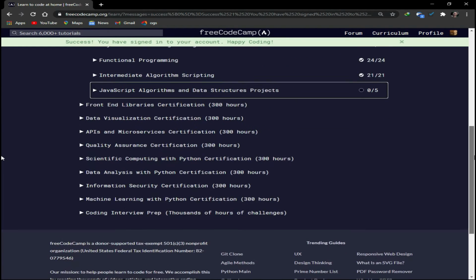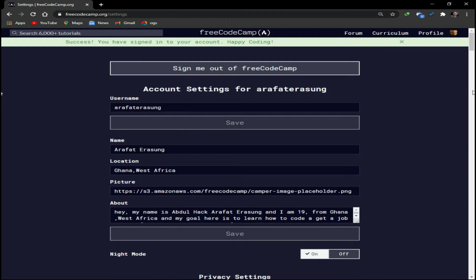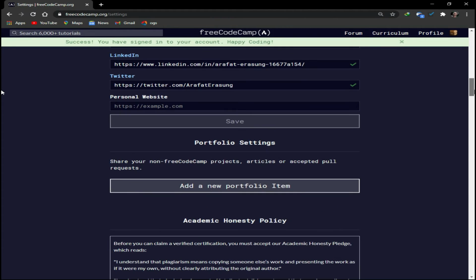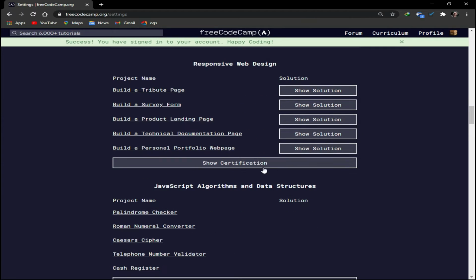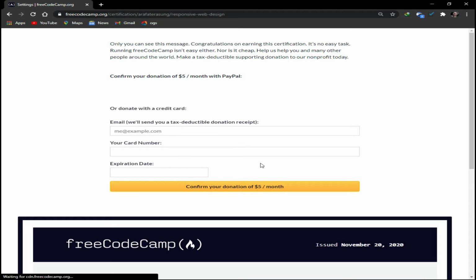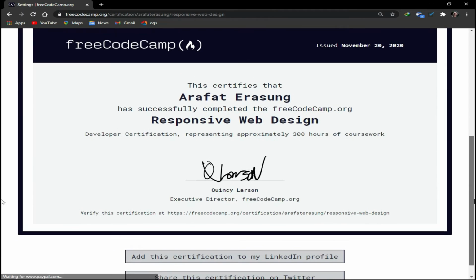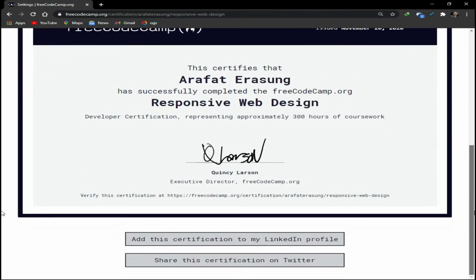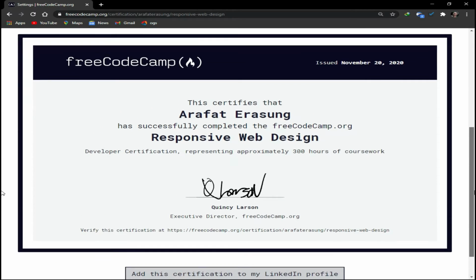You can see everything is laid down in an orderly path. It's just like a career path, and here you can check your accounts. You can change details later, and then you have your certificates in there, as I told you earlier. So let me go ahead and show you my certificate. Alright, so we scroll down, and this is my certificate. You can see my name on it, and the signature of Quincy Larson, he's the head, the director over there.